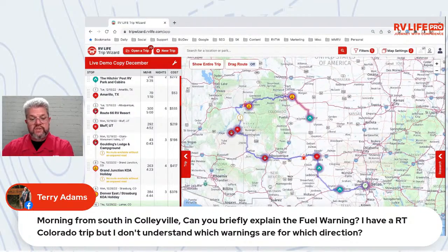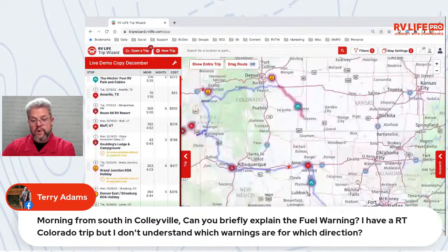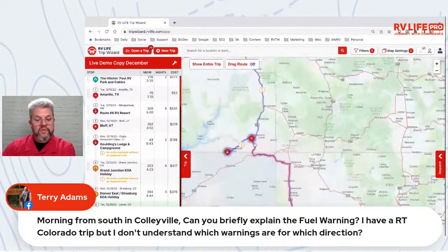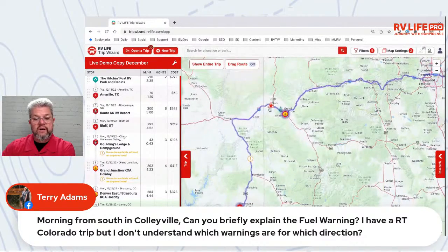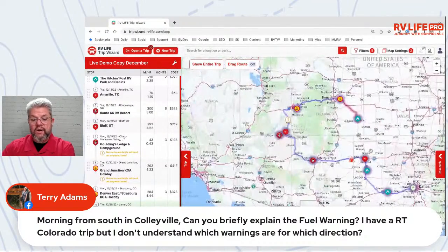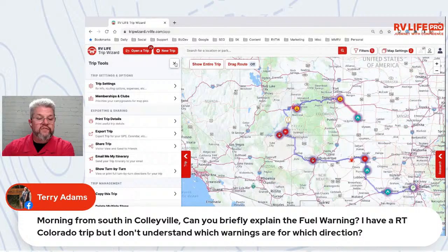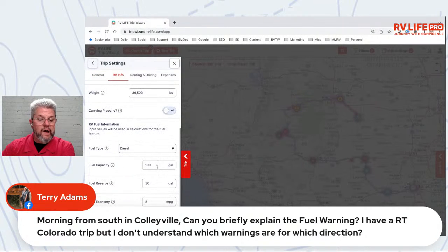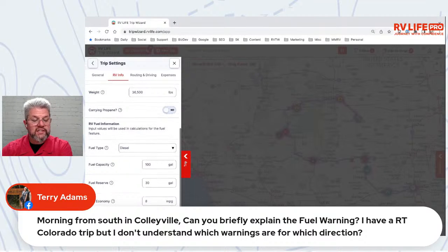Okay, so now we can see with this trip, I've got a couple of fuel warnings. I've got one here, coming through here, and up here I've got one here. And that's it. Now, granted, if you look at my fuel capacity, I've got 100 gallons. I'm putting a reserve at 30, which leaves me 70 at 8 miles to the gallon, which is 560 miles, right? Yeah, 560 miles.